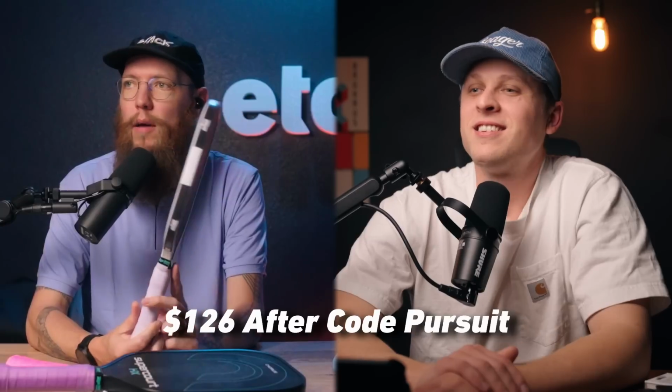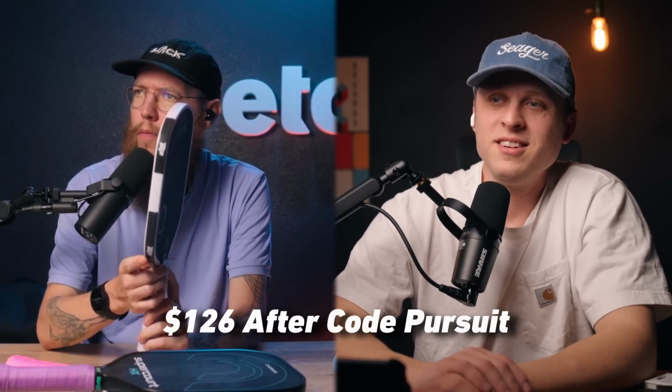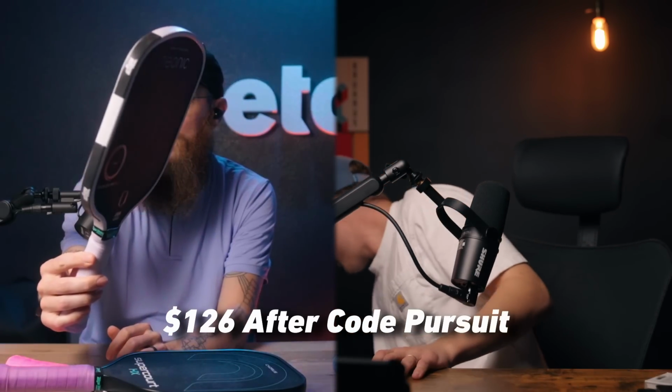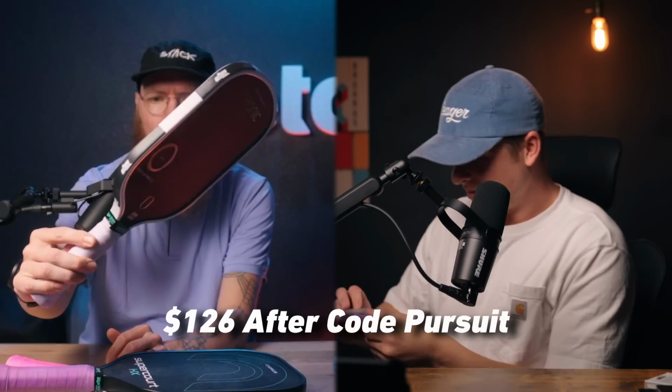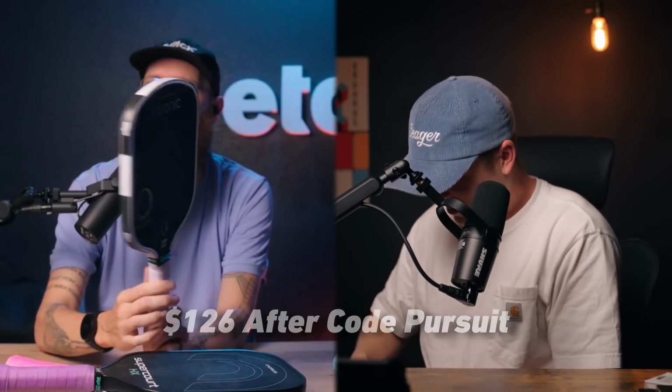I have a new weight setup. This is the new Bodhi tungsten tape, by the way. It's branded now. So I don't know if you've even seen that. Yeah, so it has BPs on it. You can kind of see them. Anyway, this is my new setup.